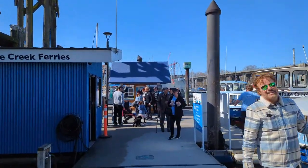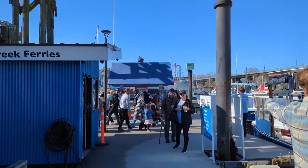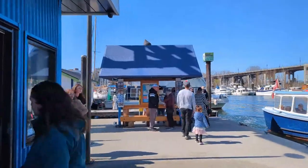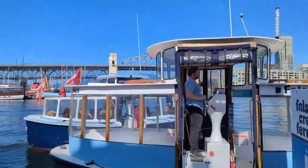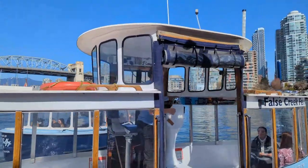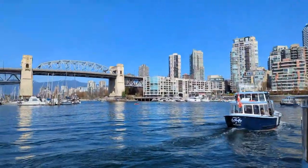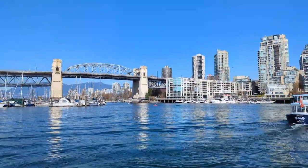Are you heading on over to the sunset? That boat right there. Okay, cool. Are you heading on over to sunset? Okay, no problem. I want to go see some friends. I'll hang out over here, I guess.